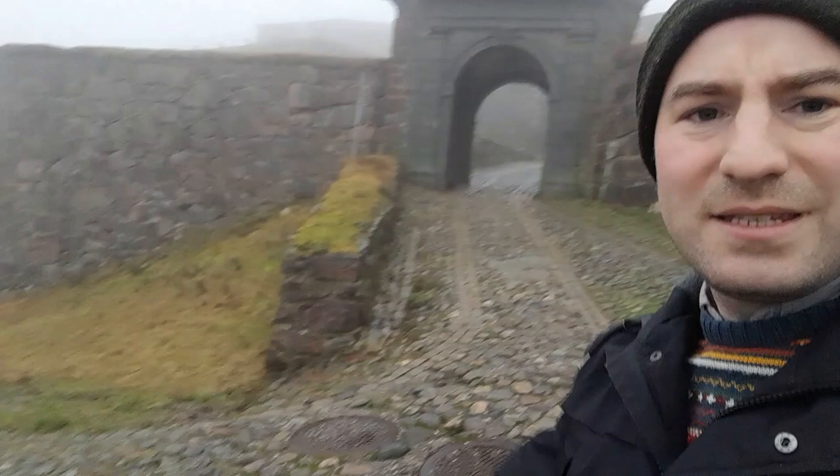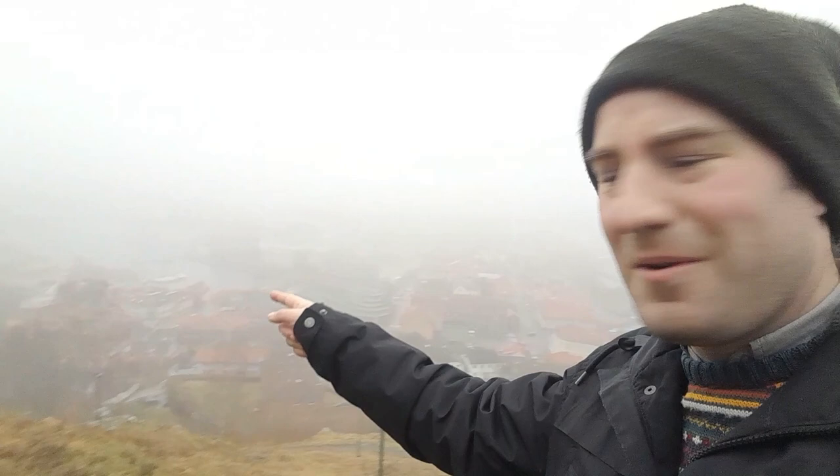And we can see a bit better. So this is the zigzag path. And you might just be able to see that is the harbour. I know it's quite clear. There's a river through the town centre. There's a big white church as well. We'll go down there and have a proper look at it.